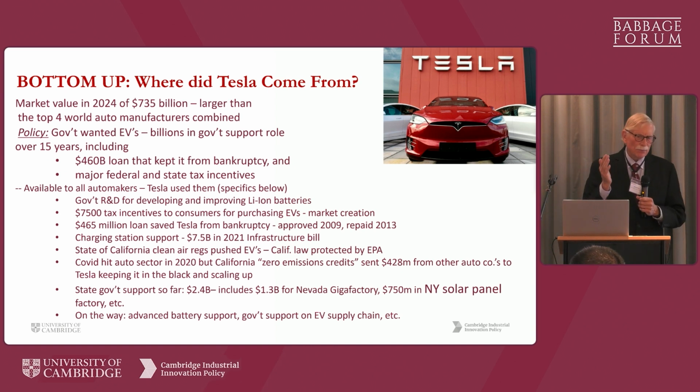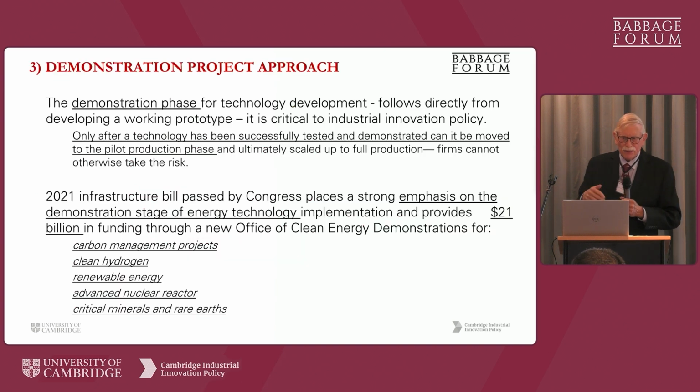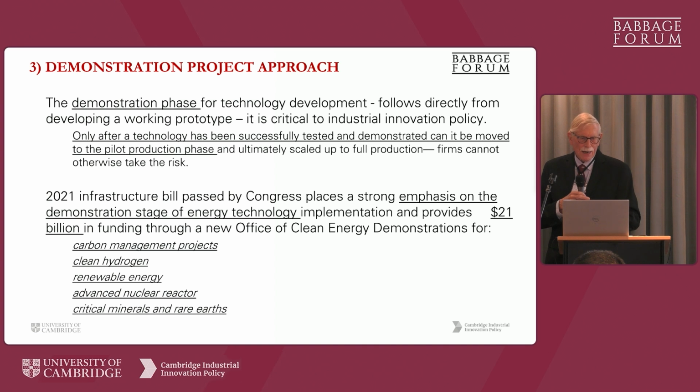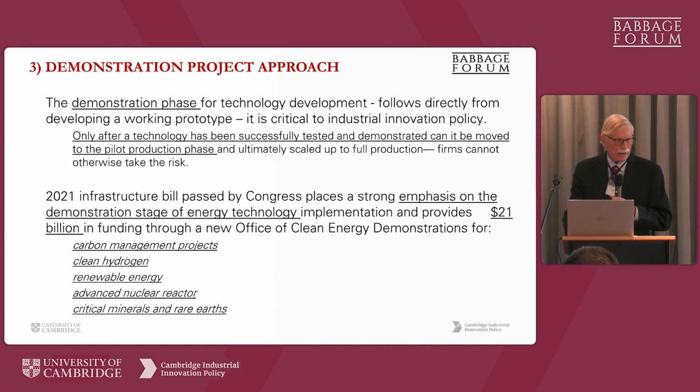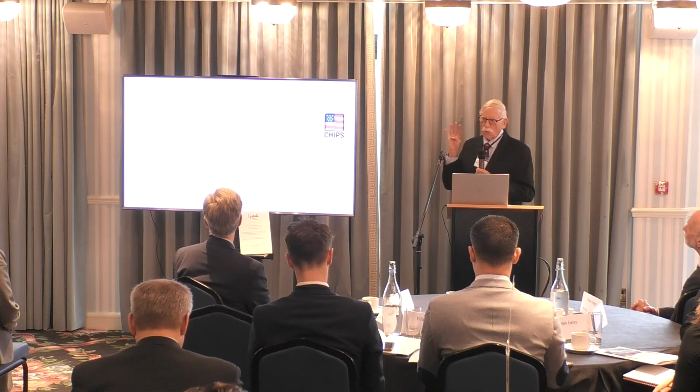A third approach, the demonstration project approach. The demonstration phase, as folks in this room know well, follows directly from developing a working prototype. So it's crucial to industrial innovation policy. Only after a technology has been successfully tested and demonstrated really can it move to the initial production stage. So it's a key moment, and one typically where government is not involved. The U.S. in 2021 passed an Infrastructure Act, and that placed a strong emphasis on the demonstration phase of new energy technologies, listed here.